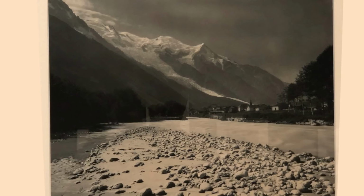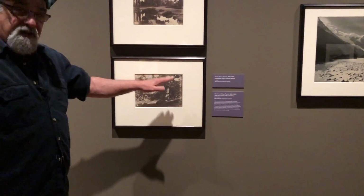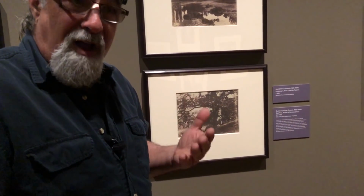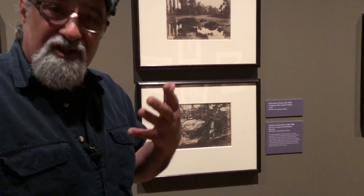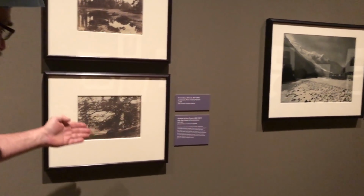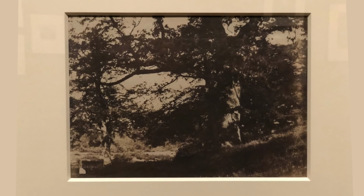Then we move over to one of the Gustave Le Gray's, a tree in the forest of Fontainebleau. This was such a fertile time for not only processes, but for a vision, for aesthetic vision, where that's so documentary crisp, this is so abstract. This tree is coming at you in almost like a tidal wave of photographic information flooding at you.